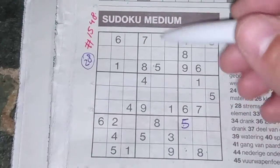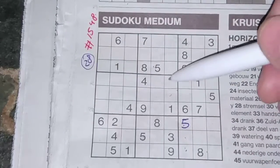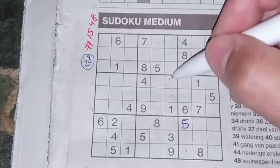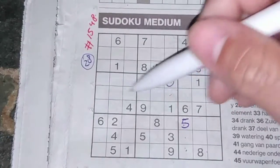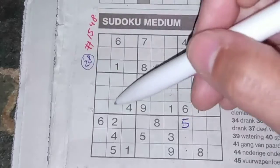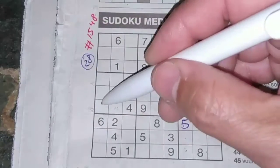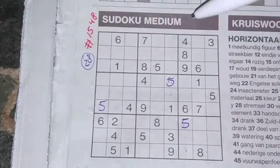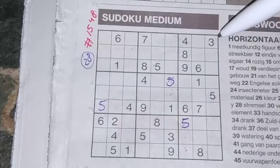5 in this column, 5 in the middle column, so the column next, the only two places for the 5 should be here or there. We see here 5, no 5 there, 5 should be there. 5 in this row, 5 in the middle row, so the row below, the only two places for the 5 here or there. We see here 5, no 5 there, 5 should be there. And now I cannot continue with the 5.